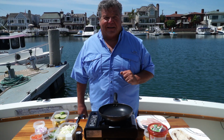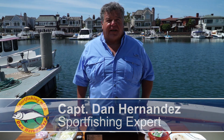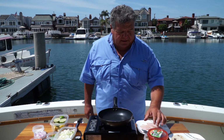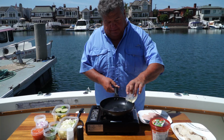This week in the Galley, I'm going to make you up some fish tacos. This is rockfish that we caught locally here, and I want to show you how to make a couple of fish tacos. Nice, simple recipe. I'm going to start off with my hot pan here. Put a little bit of olive oil. Get that nice and warm.